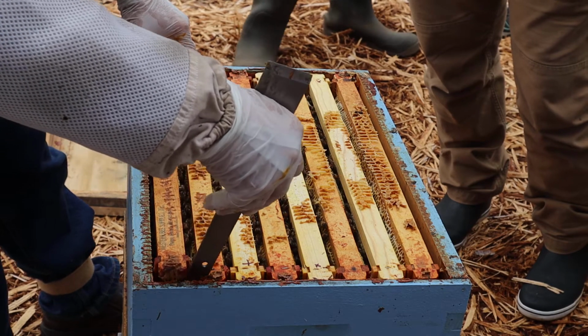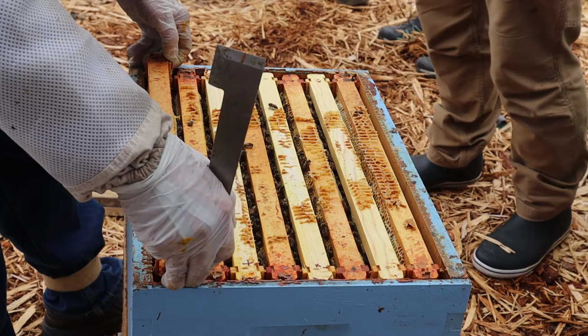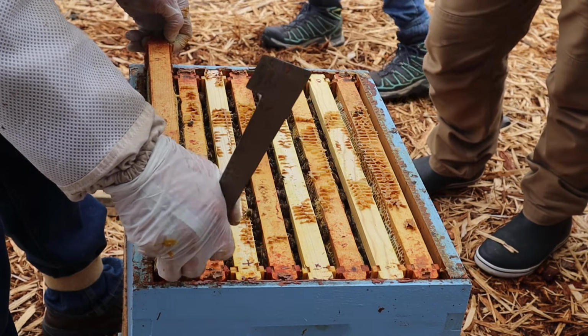Let me see if I can get her off. Even though we're still going to take this out very slowly and gently. Look at the pollen on her. It helps him thermoregulate while he works. Oh, yeah, hang on just a second.